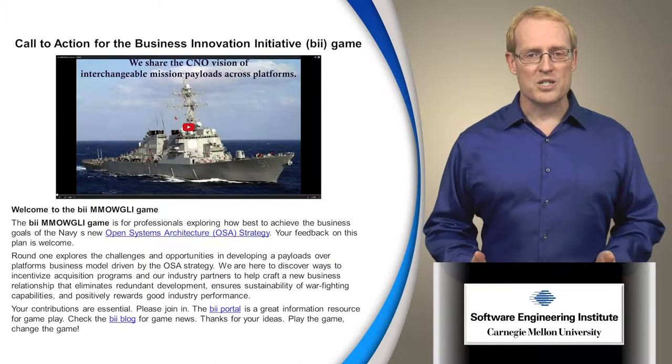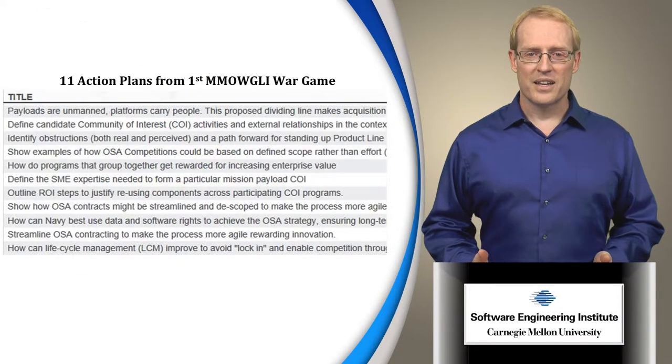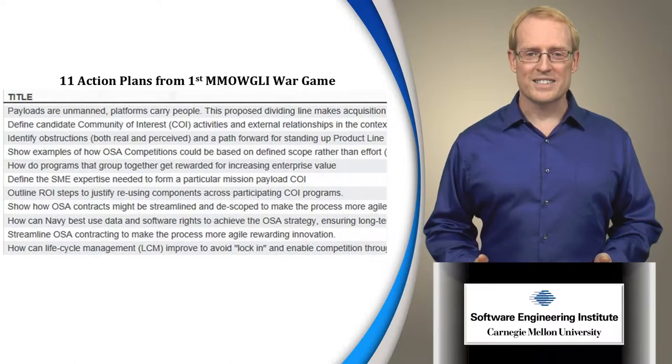This game was extremely successful, generating 890 ideas and 11 action plans. In addition, the results validated the soundness of the overall Navy open system architecture strategy and illuminated many ideas for further exploration in subsequent events with broader audiences.